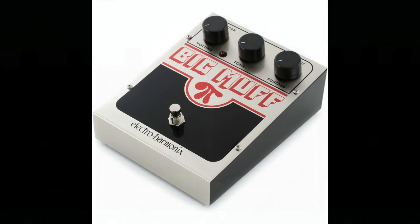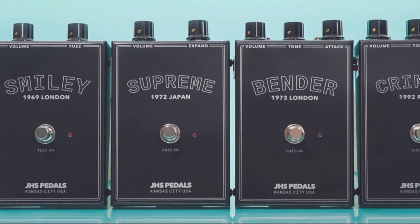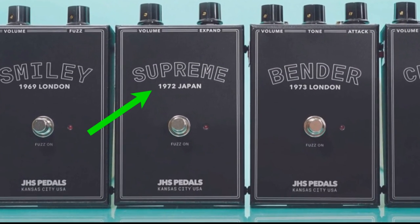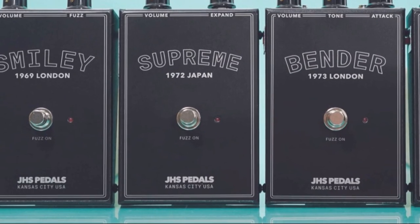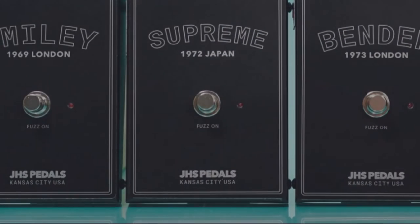And you'll notice that there is a place and year printed on each of these pedals. These pertain to Josh's own personal favourite version of each of these units, and that's the ones he tried to recreate, or reimagine is probably a more appropriate term. So, it's time to show you this thing.